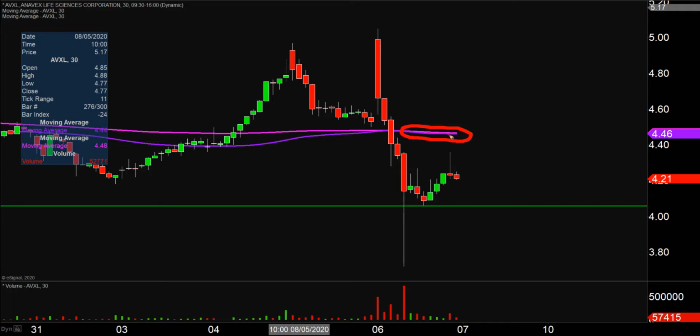In fact, if you have just a very basic, surface-deep understanding of charts, I'm sure you've heard of the 200-period and the 50-period moving average. And you know that when the price is down below, they tend to act as resistance. And that's what's going on here. Both those values are at $4.46. So really going forward, it's as simple as that.